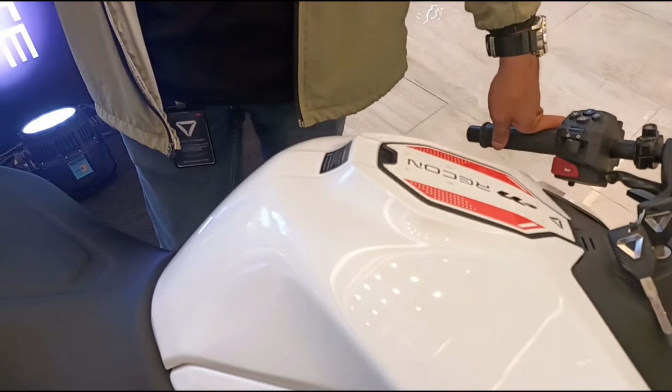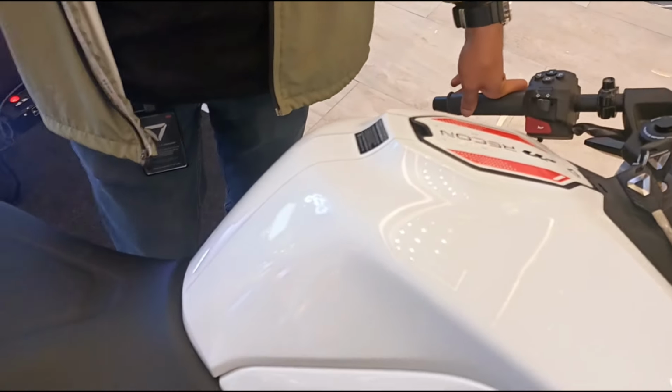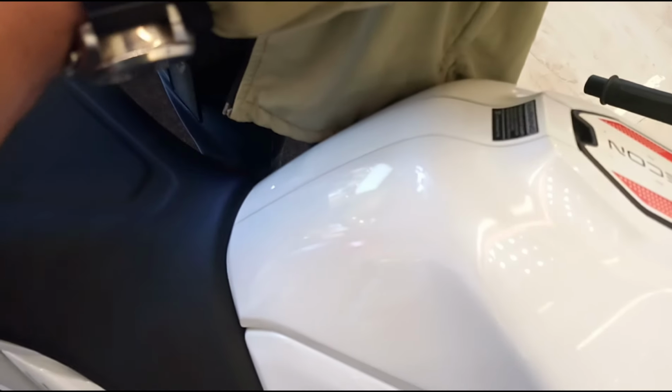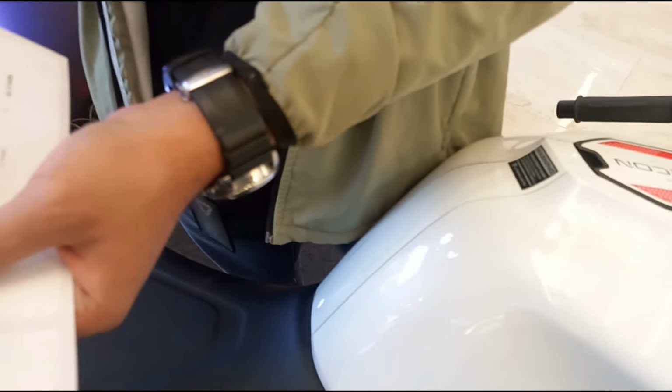And in the base one, you get only a single channel ABS, no? Base one, that's fine. But in this region, only the top end is given both? So dual channel ABS is there on both? Mono and dual, both. The base variant gets all of that for the price, na? Correct.